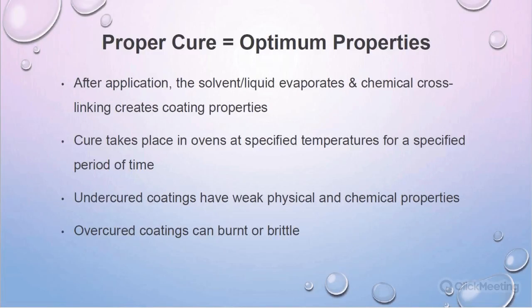Proper cure equals optimum properties. These coatings are usually cross-linked, which means that during the curing process, first the solvent evaporates, or the water, and then you get the cross-linking between the different monomers in there to get a cross-link density and build up your chemical properties. Sometimes when they're introducing a new coating, it may not cure as fast, and so people have got to increase the temperature or lengthen the time in the oven. On a production line, you may not be able to lengthen the oven time, so you have to play temperature.